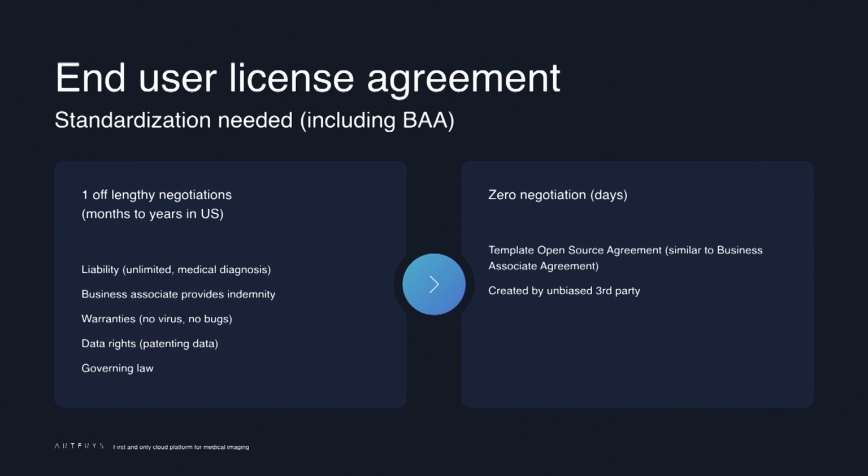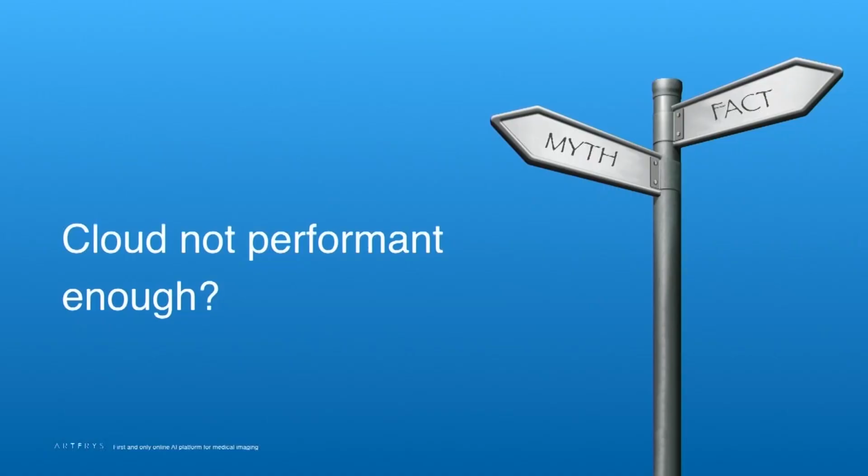I would love for the industry as a whole to move toward more templated license agreements. The BAA, for example, is a fantastic one. It's put up by the HHS. That's very rarely redlined, but that's one where if we can move towards more seamless onboarding around legal agreements, that'd be amazing.